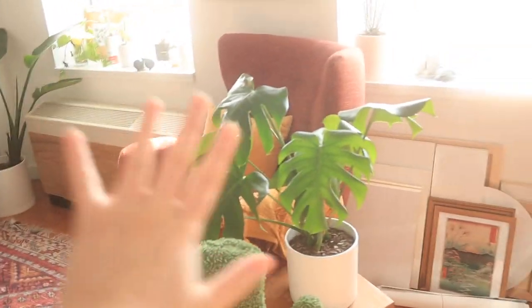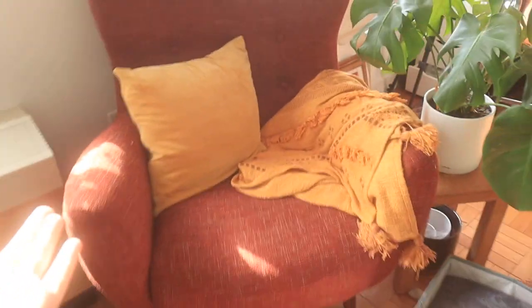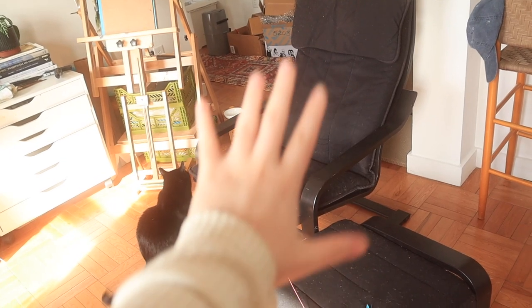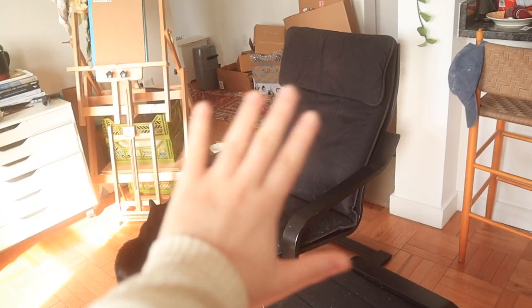First off, we have this new chair. This is from Article, and I personally am in love. Look at this. It's so soft and comfy. It's really great. We're getting rid of this chair. I just sold it today. Someone's gonna pick it up tonight at 6.